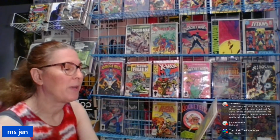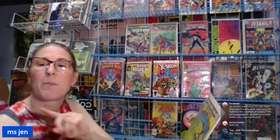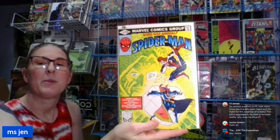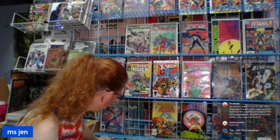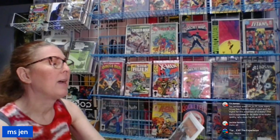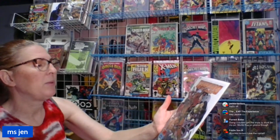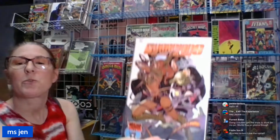Spider-Man King Size Annual number 14. Spidey, Doctor Strange, Doctor Doom, and Dormammu, all in this issue, just $10. Love me some Dormammu. Or his son. I forgot his name. Daryl. Guardians of the Galaxy. This one is a number 5 Mile High Comics variant. Really beautiful art by, gosh, that looks like Dodson. That's $25.